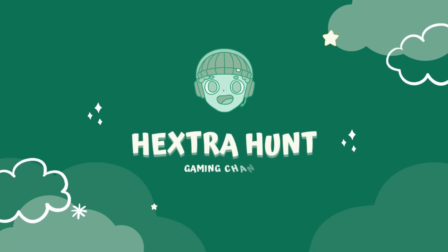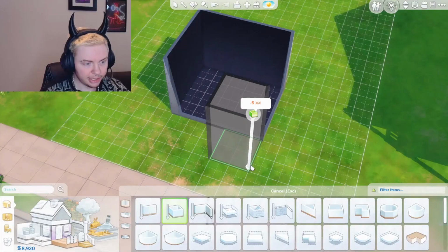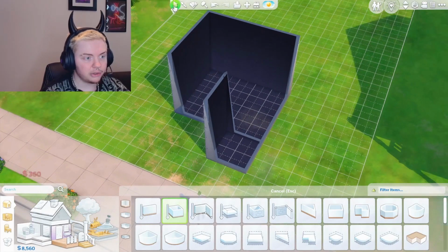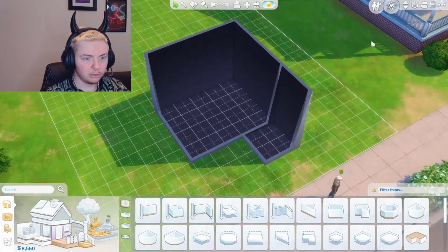Everybody, today we're going to be doing another half the budget. This time we're going to be doing 10,000 as our budget. It's now going to start getting a little bit tricky. Let's put it here. So that's our bathroom. So that only costs 360, so that's not too bad. I'm going to start with the outside and then we'll work our way in.